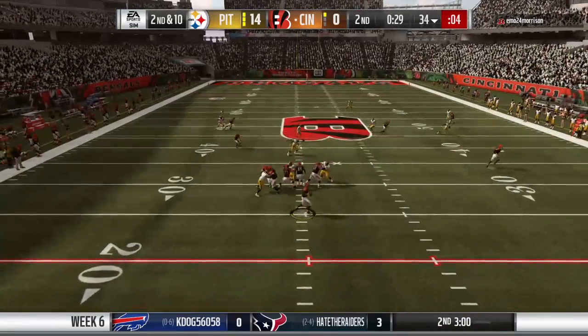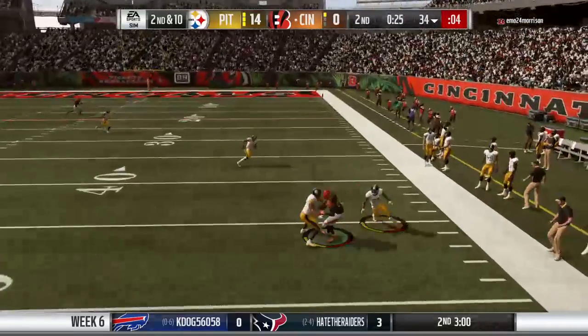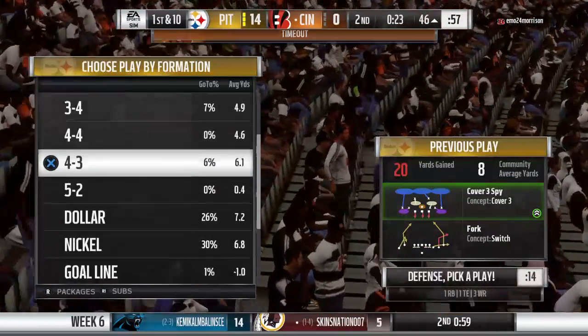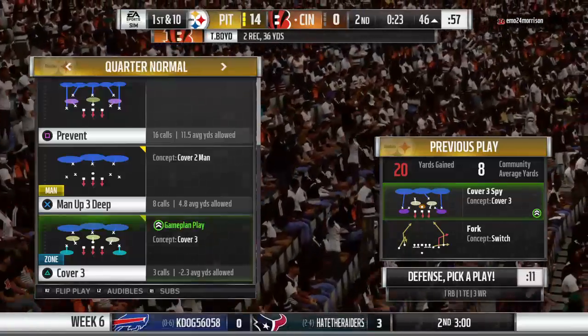A second down throw here for Mariota. Eluding the pressure right. He gets this one to Boyd. And now before this first down play, we're going to get a timeout here, as the stoppage will come with 23 seconds to go till halftime.